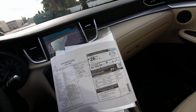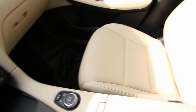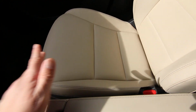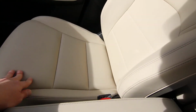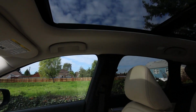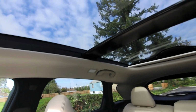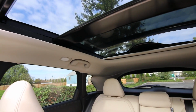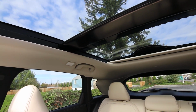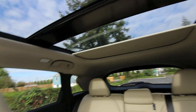Really nice color combination, black obsidian on wheat leather. Actually, I'm sorry, not leather. With the Luxe, you get leatherette, but it does feel convincingly real. Huge panoramic roof. It opens. Unlike our smaller QX30, which just has a glass roof panel that doesn't open, to the disappointment of some, this one actually opens. And if it does get too bright, the sun's actually starting to come out today, you have this nice sunshade to help dim things down.